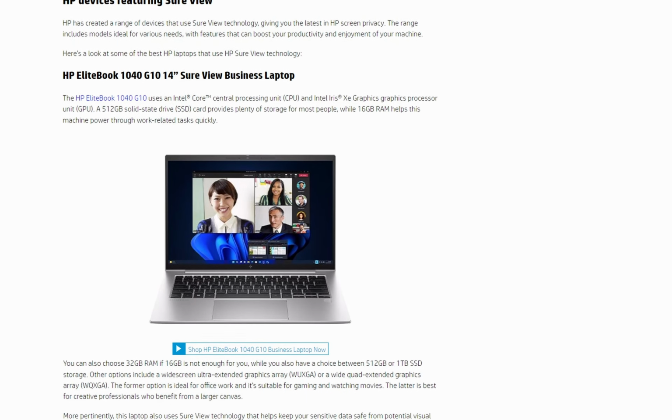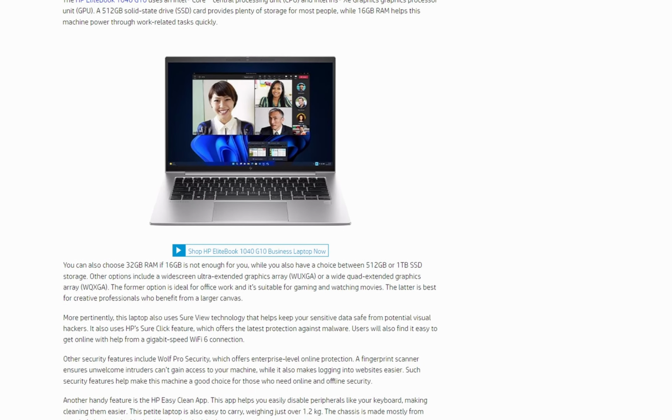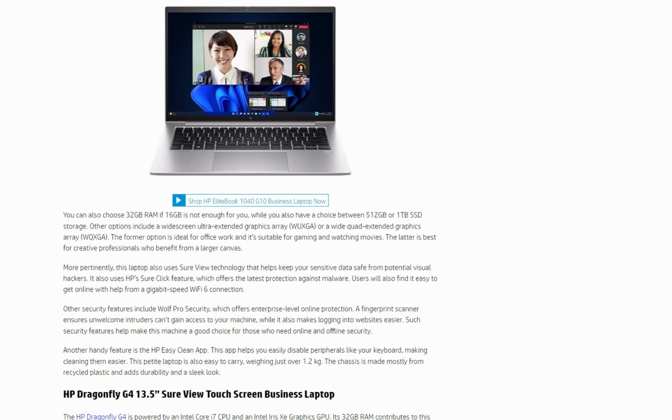So that bugs me more than anything, because even when I'm writing a book, I will have to have the device in front of me with the display perfectly angled towards me. I can't have it off axis in any direction, or it will be too dark. And it's really irritating.